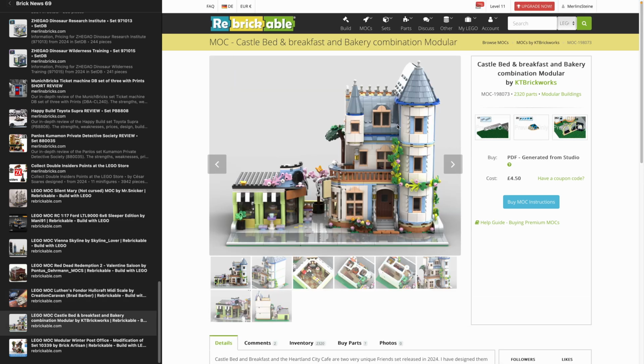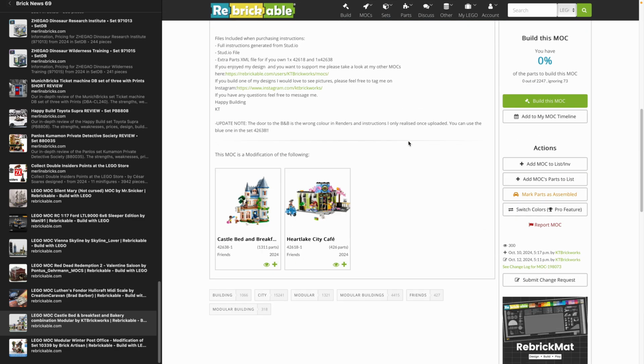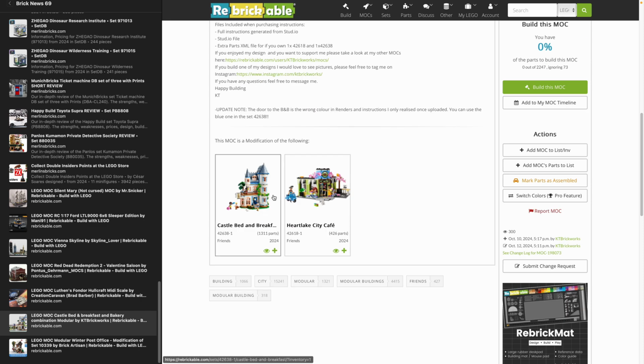With that, we're moving on to a different kind of alternate build, the Castle Bed and Breakfast and Bakery Combination Modular by KT-Bricks, 2,320 pieces, £4.50. I'm not really sure how the British say this, but it's not much money, and it's basically an alternate build of these two Friends sets, which I think is also a good example. Well, it's always a good idea.